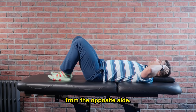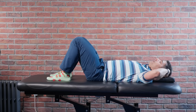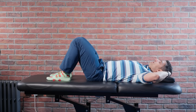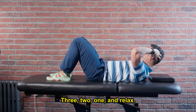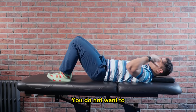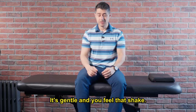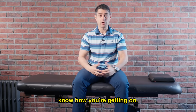I'm going to show you from the opposite side. Applying pressure now from this side. Keep that tight. Slowly come up, hold it there, 2, 1, and relax. Back up again. 3, 2, 1, and relax. Breathing is essential. You do not want to come all the way up. Yeah, it's a very gentle move because the core activation is not quite a big move. It's gentle, and you feel that shake. Give it a try for 3 sets of 5 each side, and let me know how you're getting on.